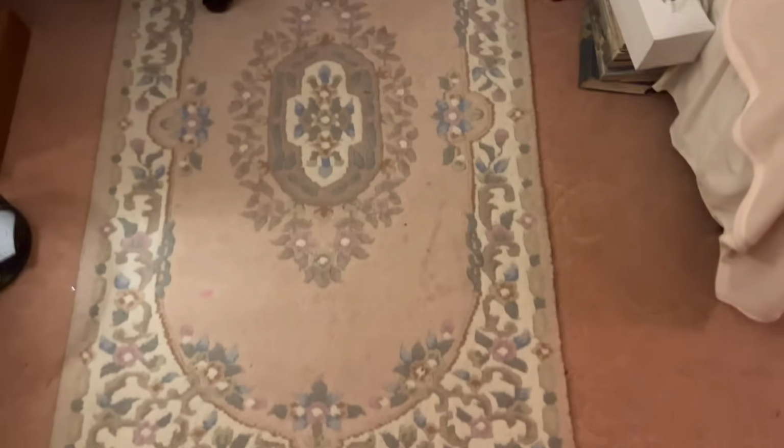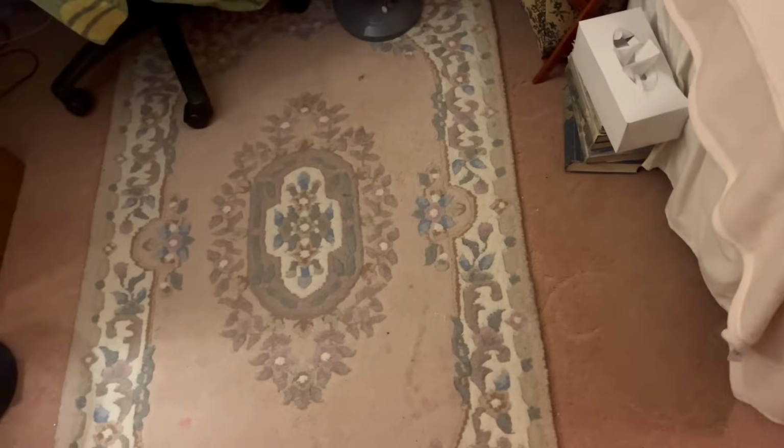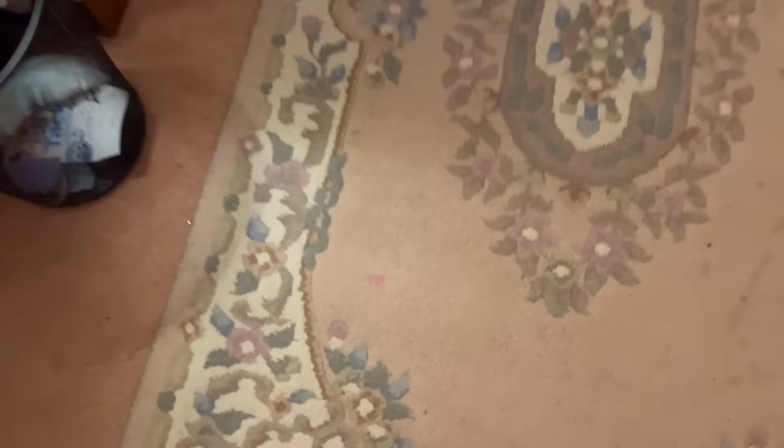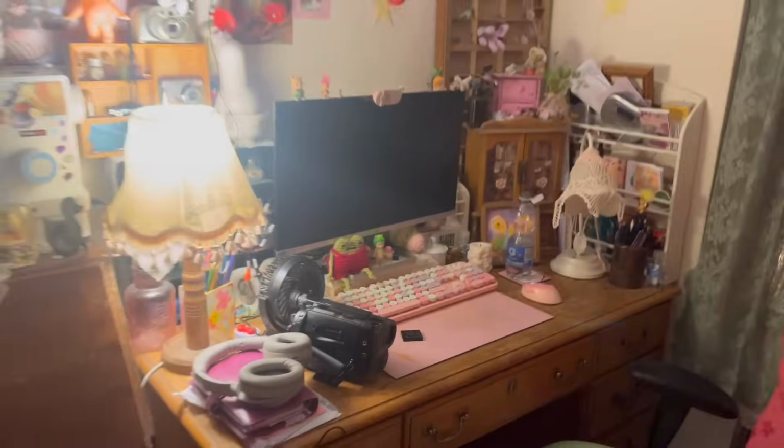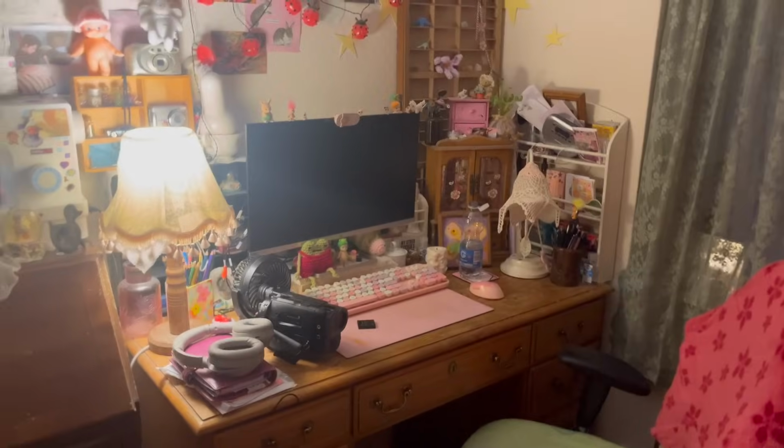Down here, if I move my chair, I've got some records and my knitting needles. Oh, and this is my rug. I got it from a boot sale. It's got a hair dye stain on it when I dyed my hair in here, so I shouldn't do that anymore. So this is my chair, and then this is my desk, which I get a lot of comments on, so it's a little cluttered at the moment because I've got some bits on here.